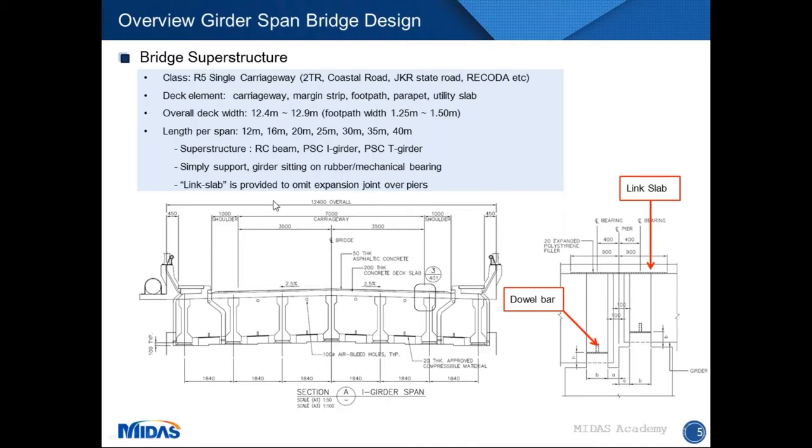The length of the span very much depends on the standard precast girder lengths that are available in the market. These come in standard lengths of 12 meters, 16 meters, 20 meters, 25, 30, 35, and also maximum 40 meters. The superstructure will consist of RC beam for short span bridges and PSC I girders for the 16 to 35 meters long. And if we need to go up to 40 meters, we need to use the PSC T girders. Mostly the girders are simply supported, sitting on either elastomeric bearings or mechanical bearings. Link slabs will be provided at the top of the piers to omit the expansion joint over the piers, so as to give a smooth ride to the road user.